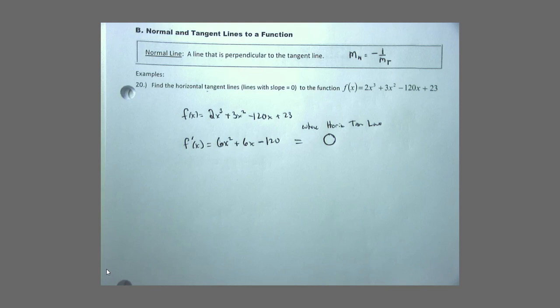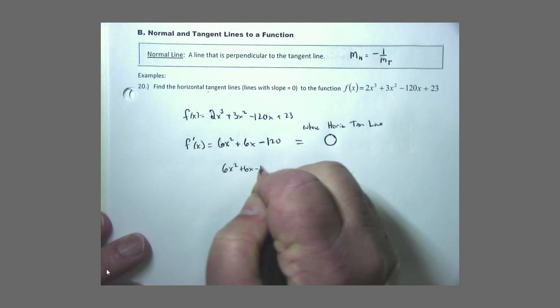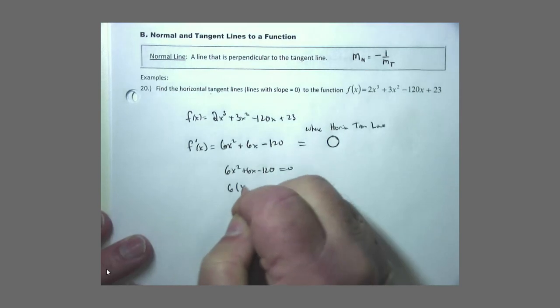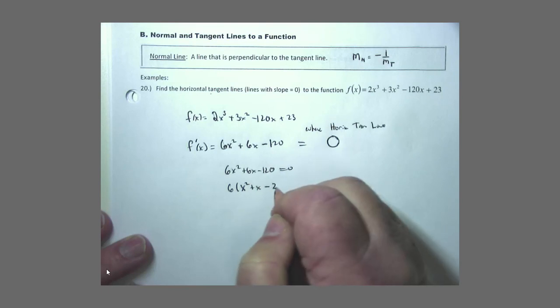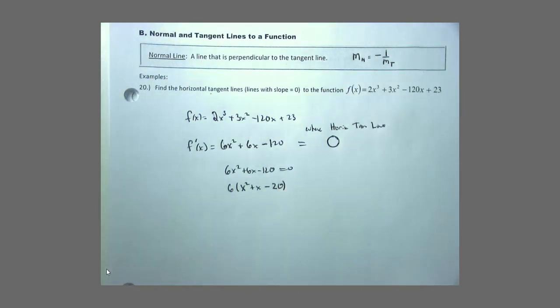Now I'm going to solve for x. Well, it becomes a quadratic here. 6x squared plus 6x minus 120 equal to 0. What do you got in common in each one of these terms? You can factor out a 6, leaving you with x squared plus x minus. When I take a 6 out of 120, what am I left with? 20. 20 times 6 is 120. Equal to 0.